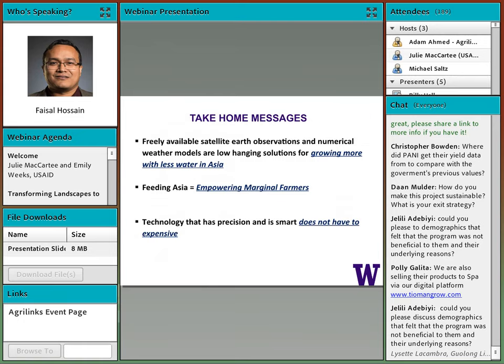So I want to end with three take-home messages for the audience. One is, of course, we have these low-hanging fruits, satellites and atmospheric models, which are not being used as much as they should be, at least in the developing world, and I think they should be in Asia if you want to grow more with less water. They should be the cornerstone of any technology solutions to make them affordable and sustainable.